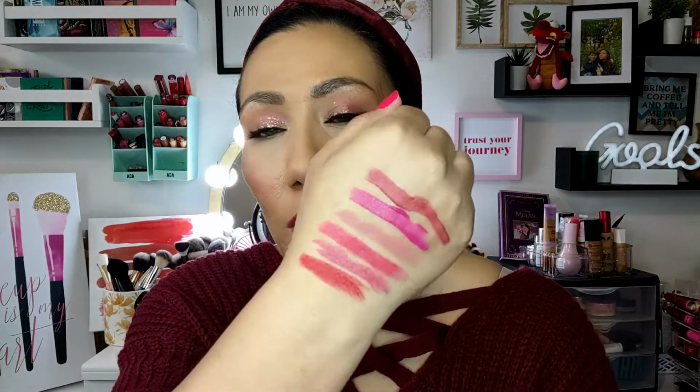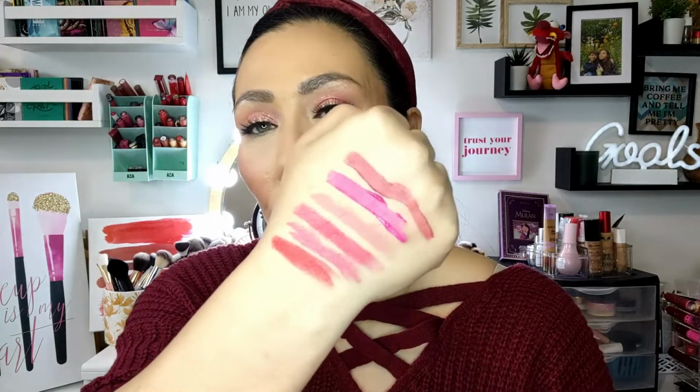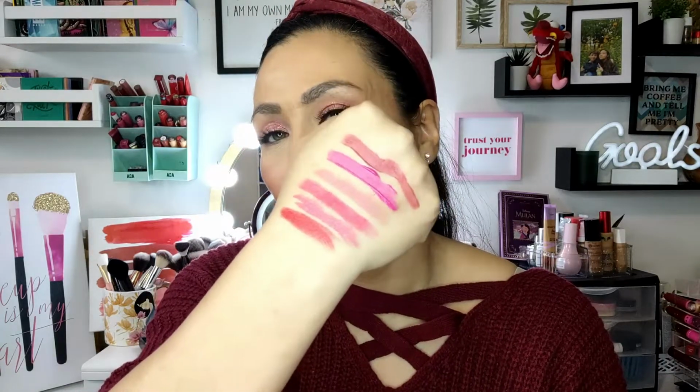And then this last one is called Kiss, and Kiss is just a beautiful, bright red. Oh, so stunning. Running out of hand space. I'm going to put this one right here. You can see that? It's just your beautiful, gorgeous, classic red. This one has a little bit of a burnt orange undertone to it.